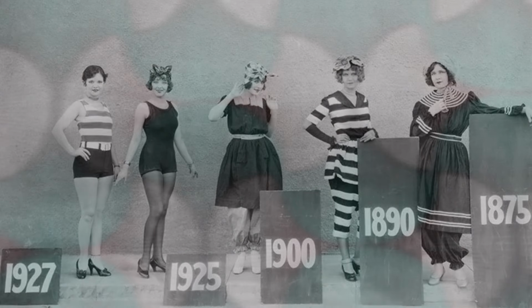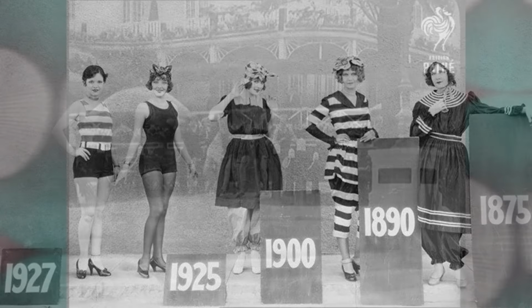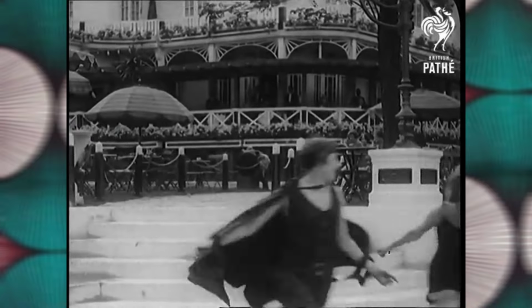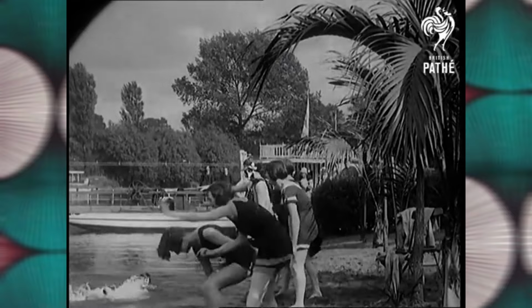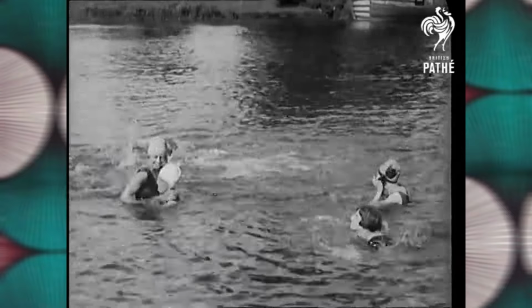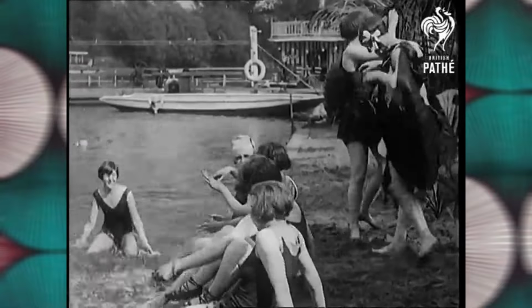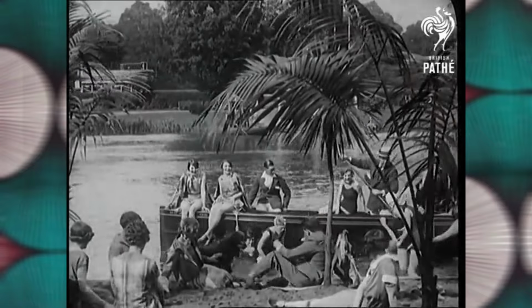In the early 1900s, bathing costumes covered pretty much the entire body and were designed to be as modest as possible. But because of the new trendy tan, swimwear underwent a dramatic transformation. Sleeves disappeared, then hemlines crept up to the mid-thigh. The back and neckline dipped low, revealing the décolletage.